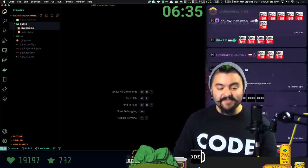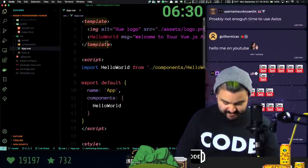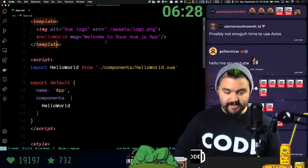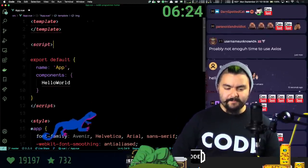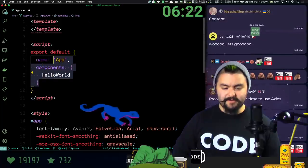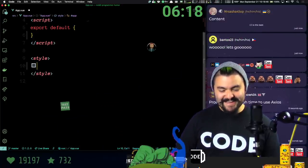So this is just a newly generated Vue 3 app. It has some basic stuff in it, like a hello world component. We're just going to remove all of that. Let's get rid of that, and get rid of all of that. Just get rid of everything, basically, to start from scratch.